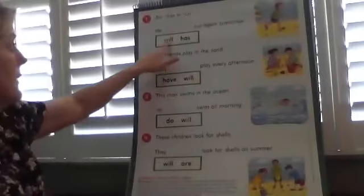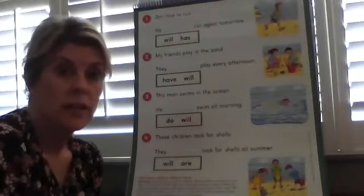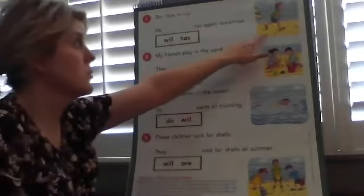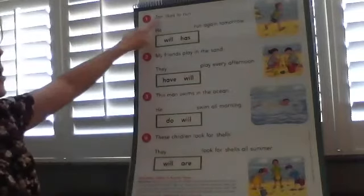Let's look at our chart for just a minute. We've got some sentences that we're going to read. And then in this little box, we have some words that are going to help us know which one to pick that will make sense in the sentence. Let's look here, this little picture here. This little boy looks like he's walking at the beach. Let's look at the sentence.